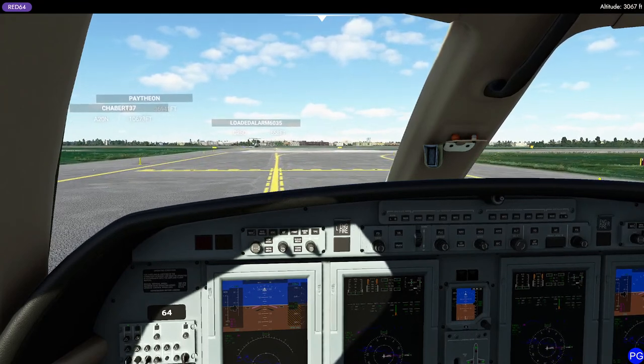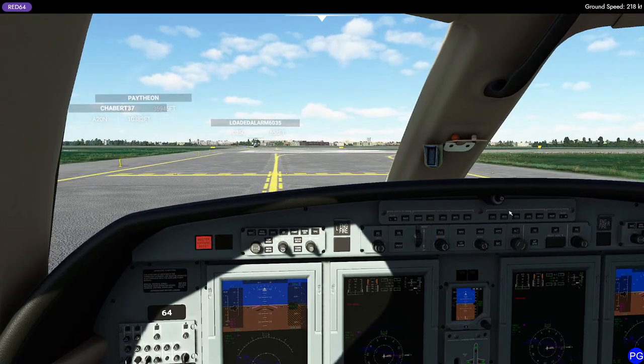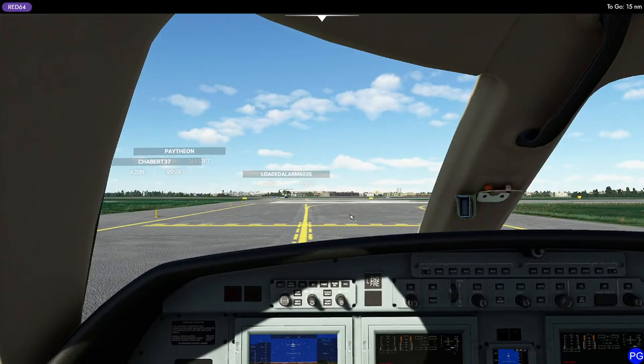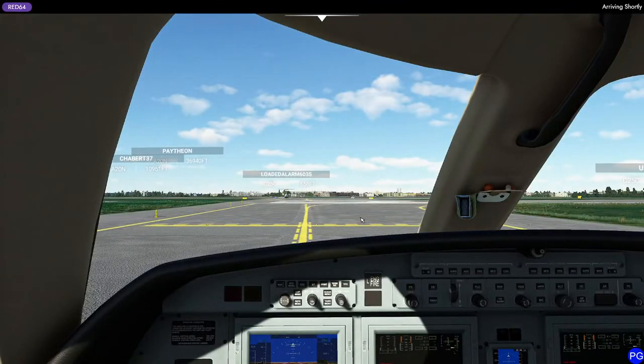Toulouse Tower, Red 6-4 is on Mike 8. I just got told to come back to your frequency. Yeah, because Red 6-4, I told you to cross the runway and contact ground. So, it's okay. Just hold position now, please. Sorry about that, Red 6-4. I'm not going to lie, it's really hard to understand him.